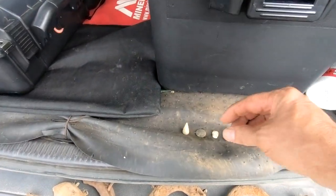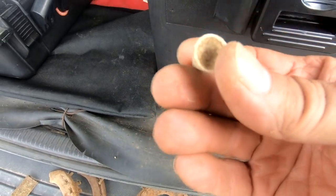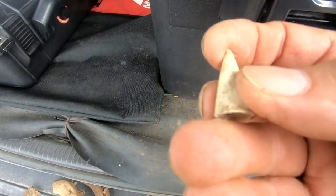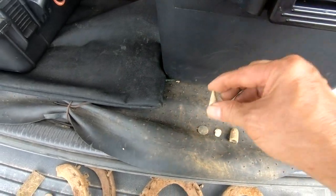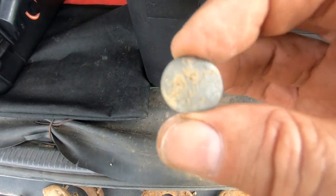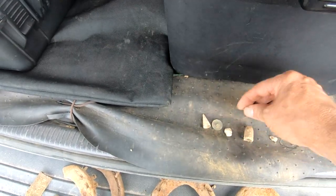Well, this is what I found today. Found a real neat carved bullet, probably an infield or something. It'd make a good chess piece. That's probably the find of the day. Did find a pewter button without the shank. Of course, a piece of camp lead.